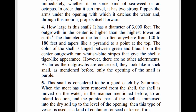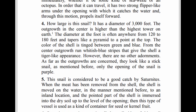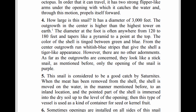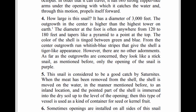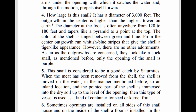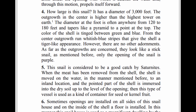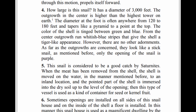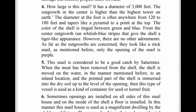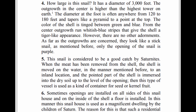The colour of the shell is tinged between green and blue. From the centre outgrowth run whitish-blue stripes that give the shell a tiger-like appearance. However, there are no other adornments. As far as the outgrowths are concerned, they look like a stick snail, as mentioned before, only the opening of the snail is purple.